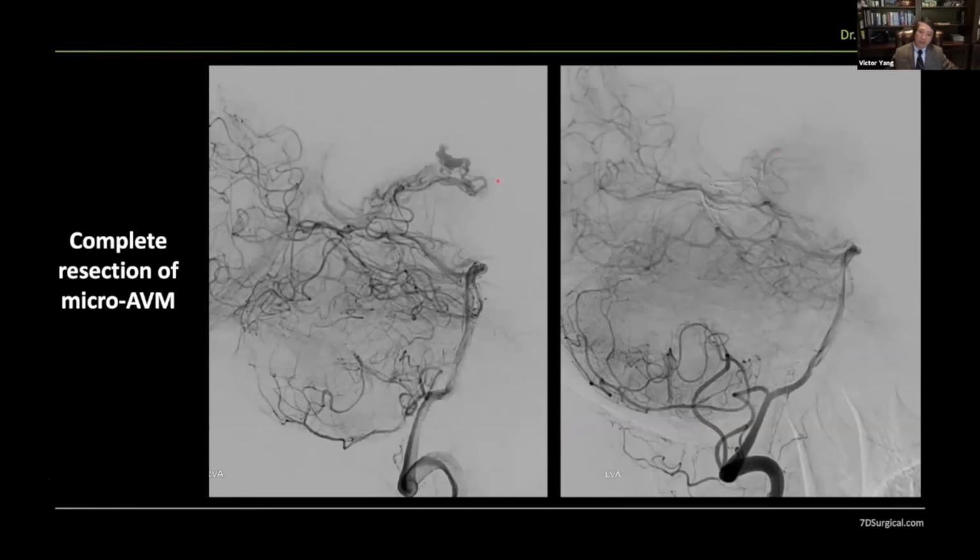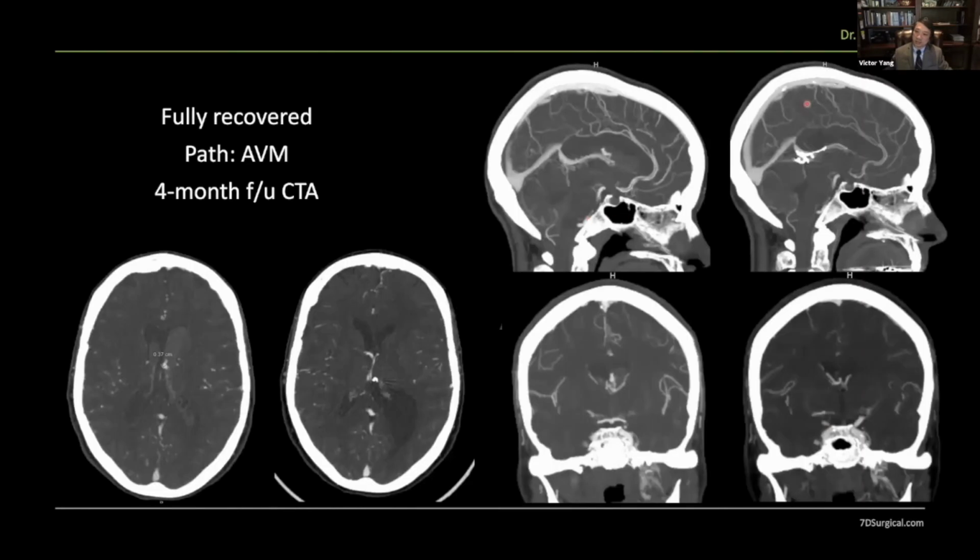I don't have the internal cerebral vein pictures for you on the angiogram, but I can show you on the CT scans. On the CT scan, what you can see is that the internal cerebral vein is preserved. We see some of the Onyx residuals over there, as expected, but the lesion is completely resected. This patient had a 4-month follow-up CT angiogram, and she has fully recovered as well.